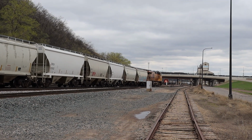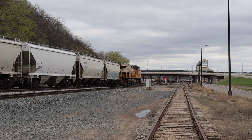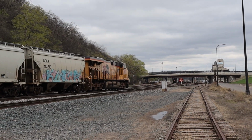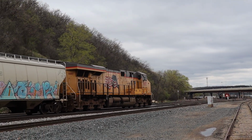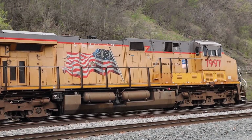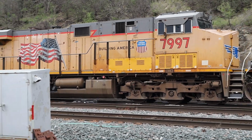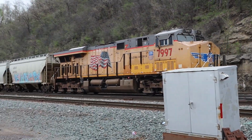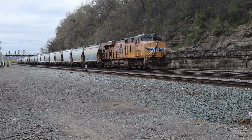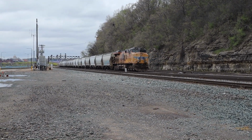Ah, we got a CPKC down there waiting, you can see. DPU definitely working, through the switches, making a lot of noise. Yeah, I'm sure this crew is happy to finally start moving forward here. It's been a long time back and forth.